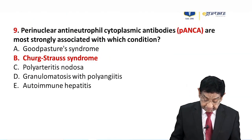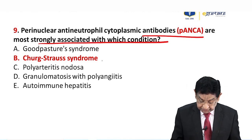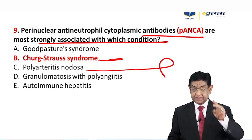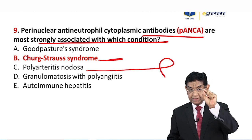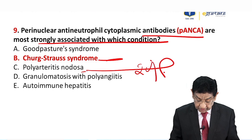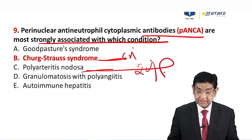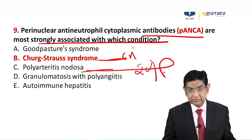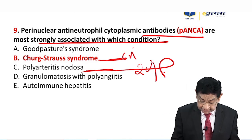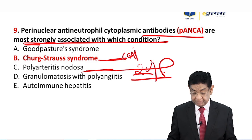Well, simple question now. P-ANCA antibodies are strongly associated with Churg Strauss or polyarteritis nodosa. Now why did I add this question? P-ANCA is there in 20% of cases of PAN, and here it is 60%. This is the only idea of putting this question. So no confusion. The question says strongly associated, so definitely 60% is stronger than that 20%.